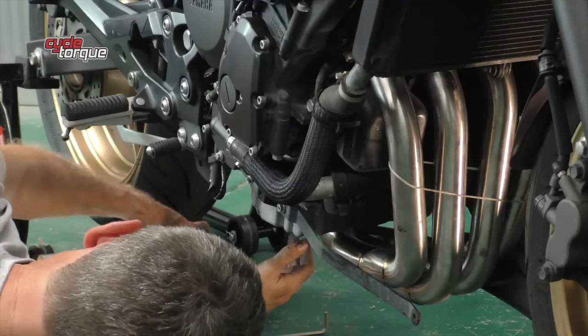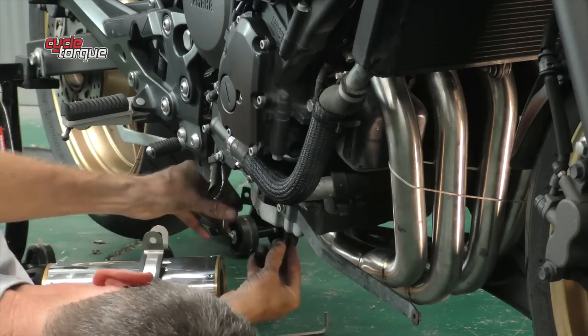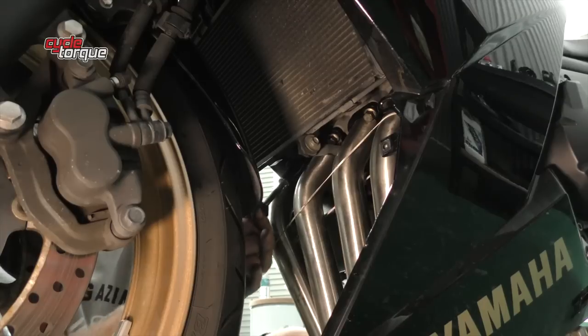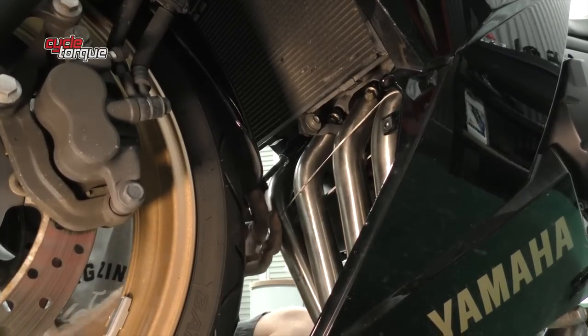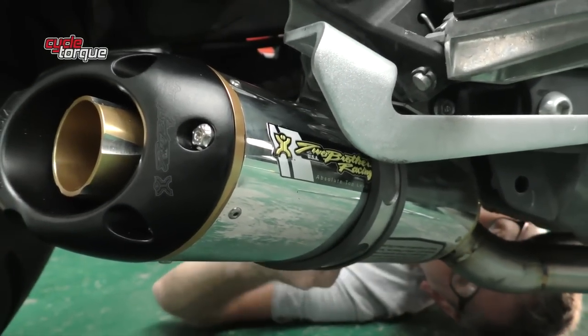So it's taken me a couple of hours to fit the full system to the FZ6. So a system from Two Brothers Racing, and a mechanic could probably do it a little quicker than me. I'm certainly not a mechanic. If you're comfortable with the tools, it's not a difficult job. If you're not comfortable spinning spanners, get a mechanic to fit a new exhaust system to your machine. Now, Two Brothers make a variety of full systems and slip-on mufflers depending on the bike. So the options available to you will depend on what your bike is.